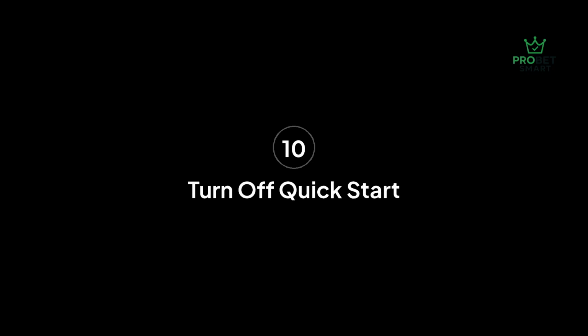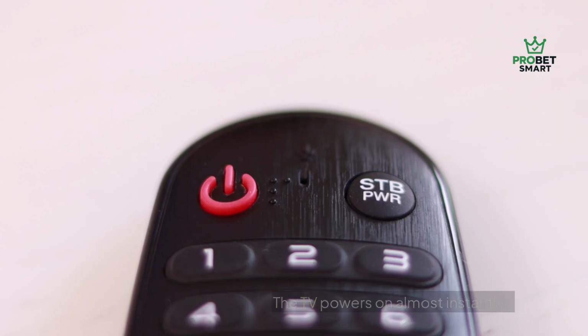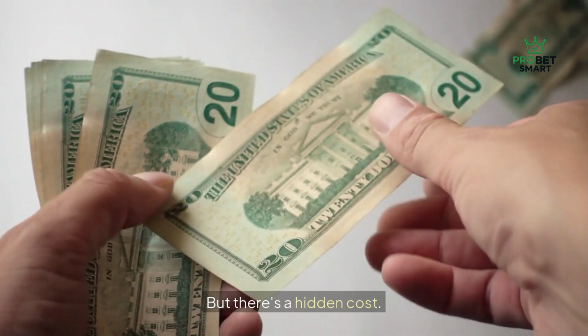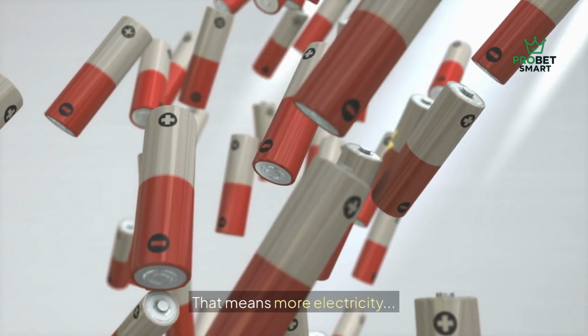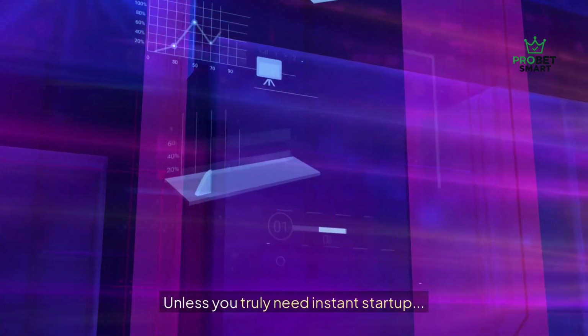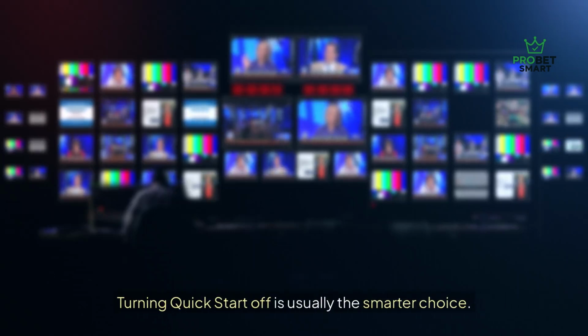Tip 10. Turn off Quick Start. Quick Start sounds useful. The TV powers on almost instantly, but there's a hidden cost. Even while the screen is off, parts of the system remain awake. That means more electricity, more heat, and more long-term wear, unless you truly need instant startup. Turning Quick Start off is usually the smarter choice.